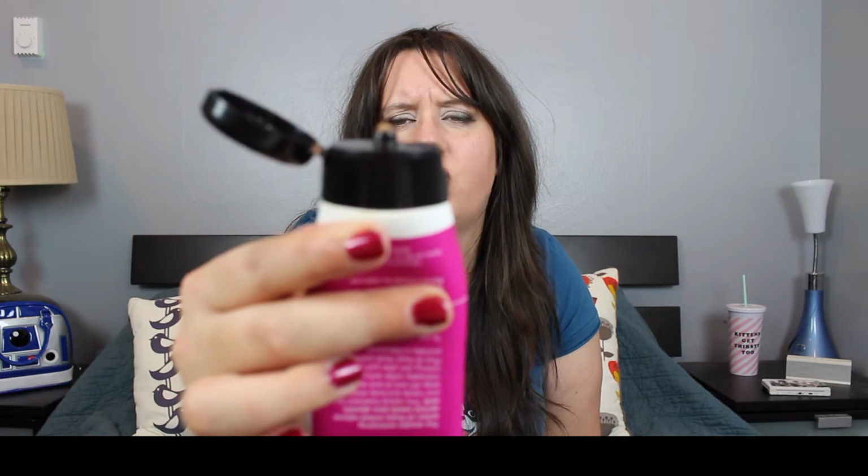So the routine I've come up with this year is from Julep. I pretty much like their hand care stuff. I'm not a super big fan of their nail polish, but their hand care is the best I found. The first thing I do a couple times a week is the Glycolic hand scrub from Julep. It's got some pits in it, so it's a little bit scrubby, and then it also has glycolic acid in it.